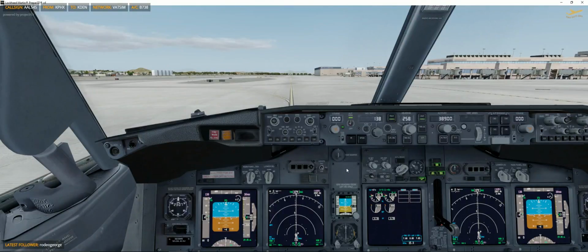Yeah, ICAS, ND, PFD, everything still looks good there. We can set flaps 5, 1, 2, 3 notches.